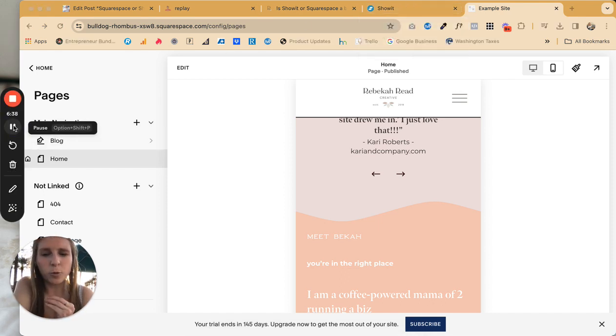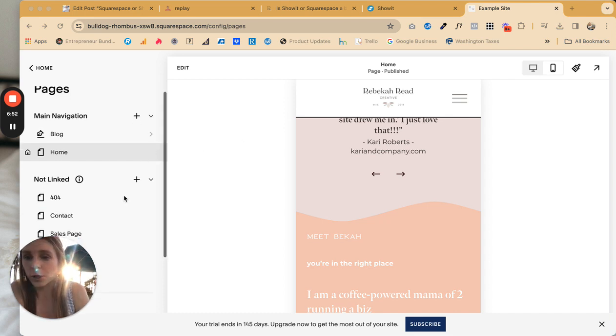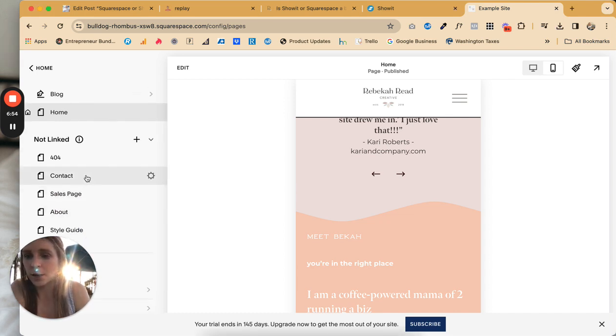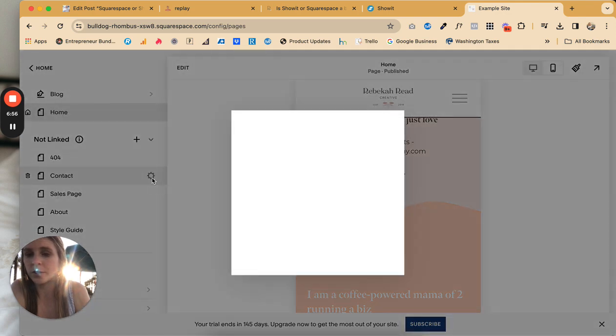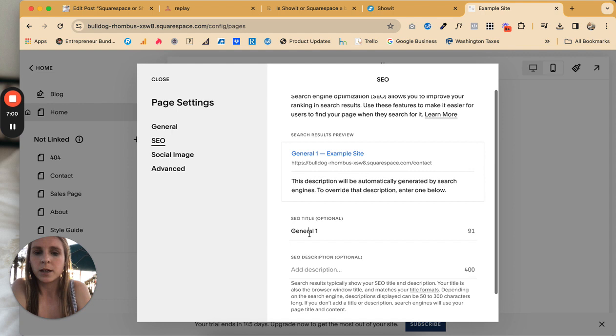And then the final point I'm going to go over is SEO, search engine optimization. So when somebody searches, coach for entrepreneurs, where do you pop up? Page 1 of Google, page 2. Both of these platforms, you can optimize for SEO. So for example, if you have your contact page and you want to add SEO, you click on this little settings wheel, go to SEO right there, boom, you type in your SEO title.